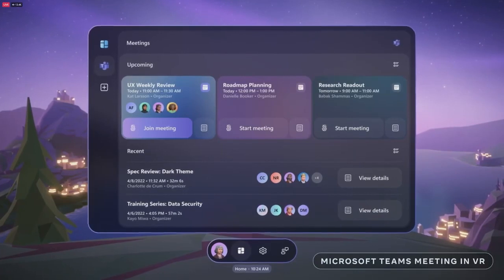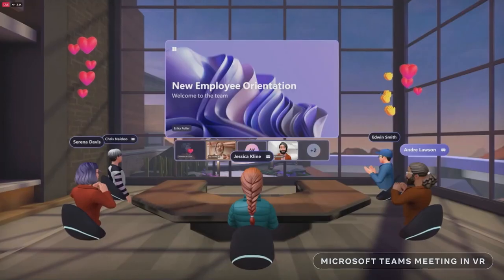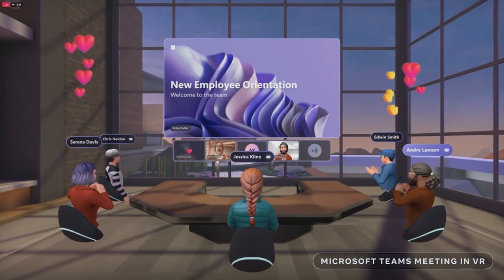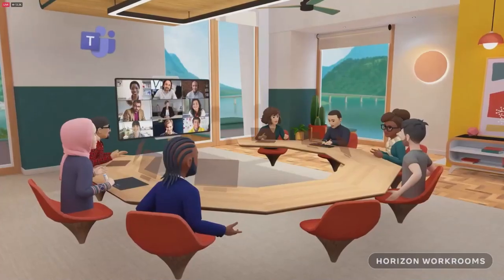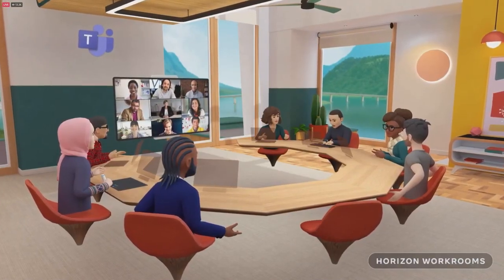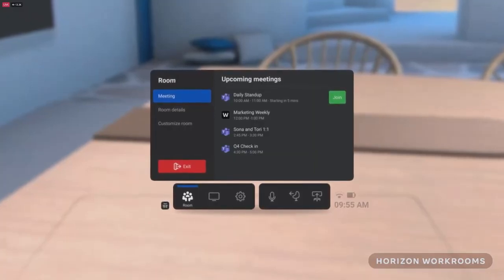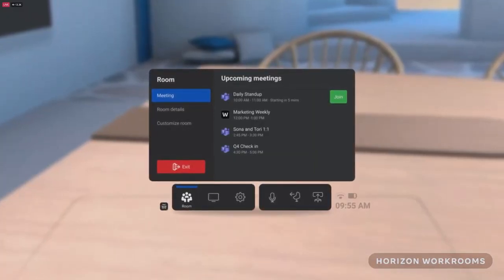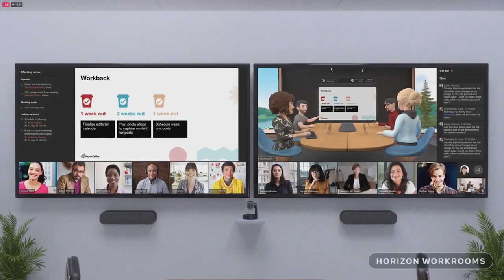We are bringing Microsoft Teams immersive meeting experience to Meta Quest in order to give people new ways to connect with each other. You can connect, share, collaborate as though you were together in person. Another piece of this is that we're working on enabling Horizon Workrooms for Teams. So people will be able to join a Teams meeting directly from Workrooms. And we think that this kind of cross-device, cross-screen experience will be the foundation of the virtual office of the future.